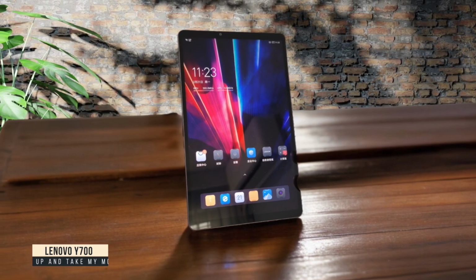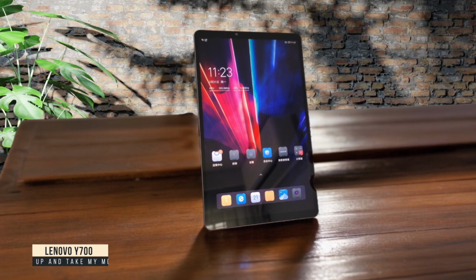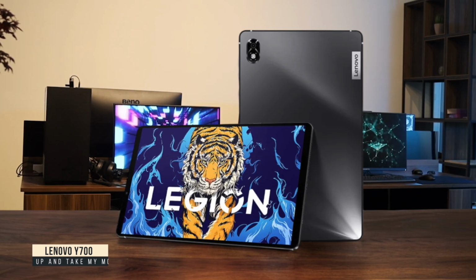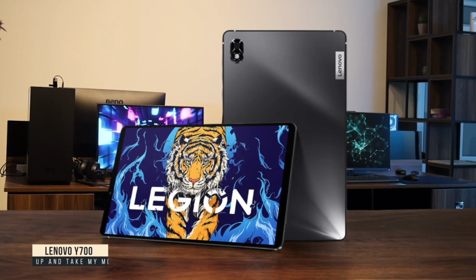I played PUBG Mobile at Ultra HD settings and Diablo with high graphics and both ran without a hitch. Battery life while gaming is excellent too, with a special battery protection mode that reduces heat and extends longevity. For a dedicated gaming tablet, especially if you want something in a more portable 8.8-inch size, this is hands down the best option on the market right now.